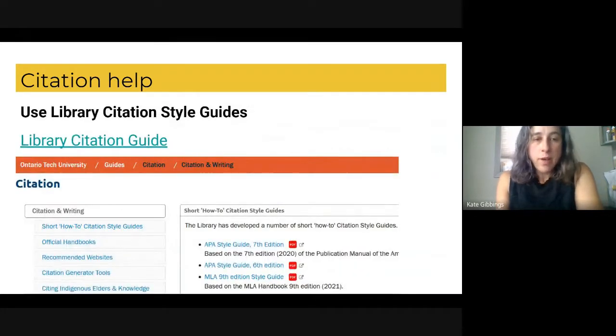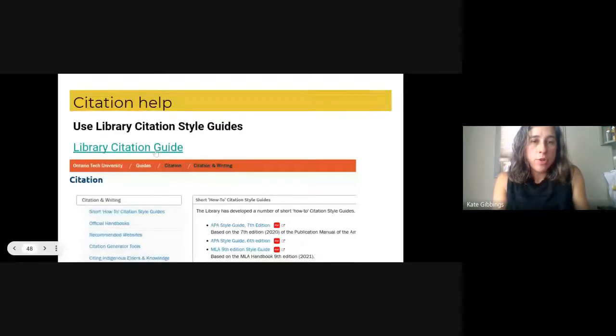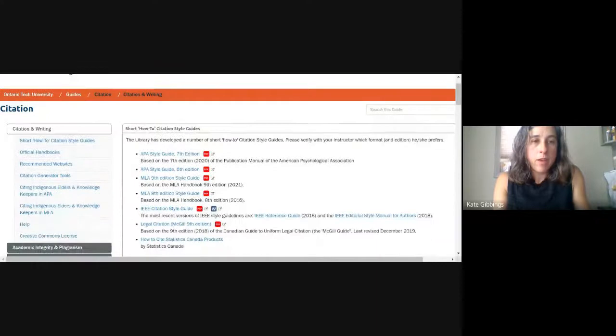We have a library citation guide, which I will show you here. I'll put this in the chat as well in case you want to take a look.